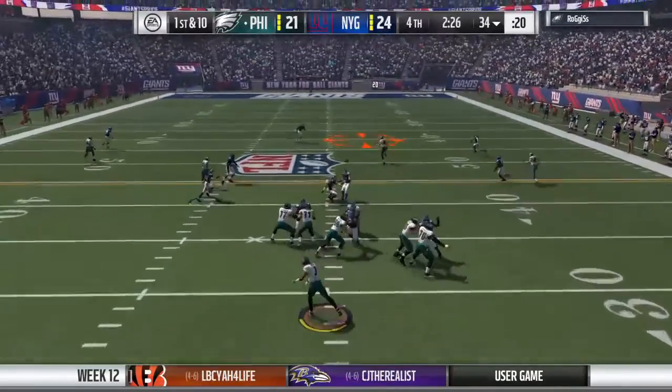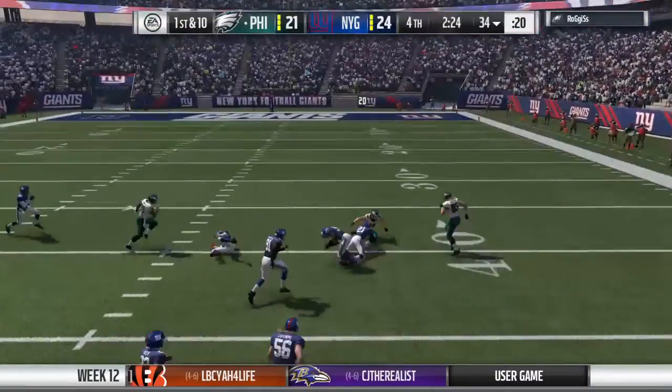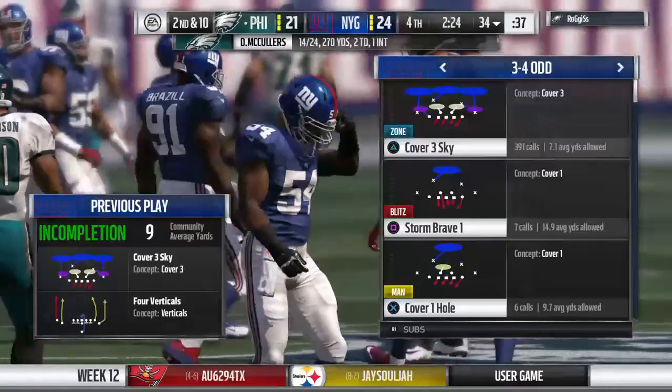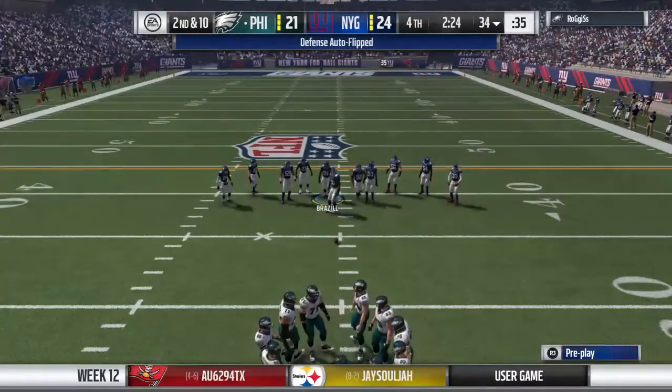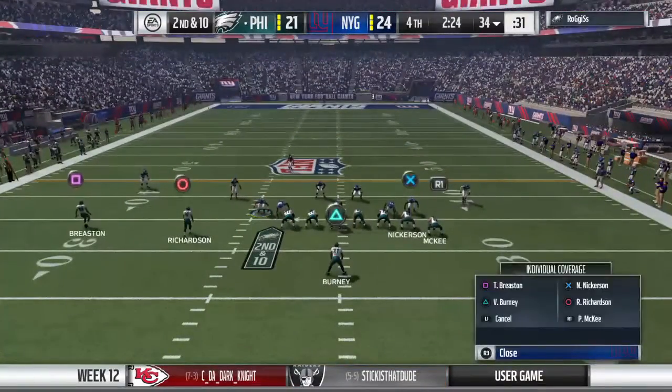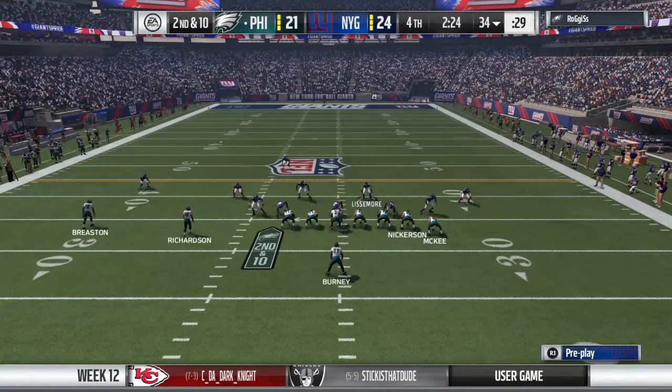Back to throw now on first down. He couldn't quite hold it. Got hit. Ball pops out. Incomplete. And let's see what the defensive coordinator may have up his sleeve here to try to get this final last stand and win this football game.